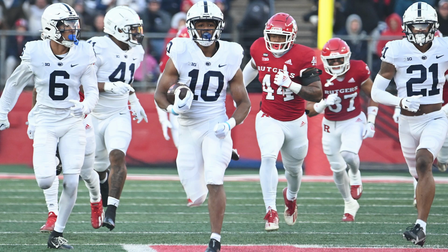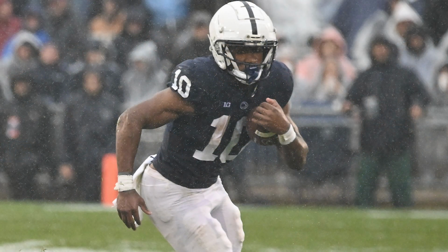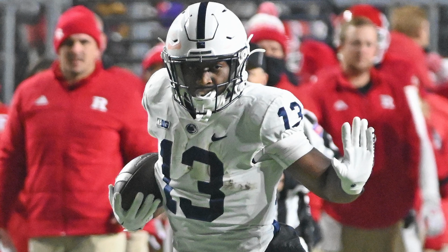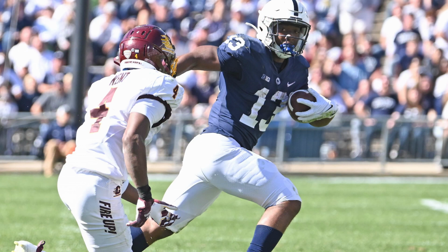But let's be real for a second. Singleton and Allen are the key to Penn State's offense in 2023. Both players need to make strides this spring so that the team can rely on them as consistent offensive forces. With a new quarterback under center, the best-case scenario is that both Penn State runners thrive in their second year and take the pressure off of the new starting quarterback. Everything is easier when the defensive coordinator is terrified of your play-action game.